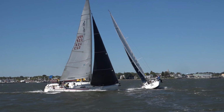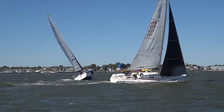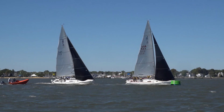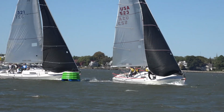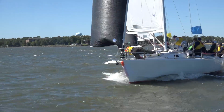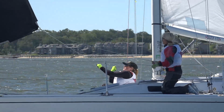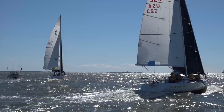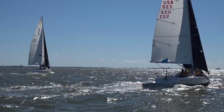AYC made some gains on the left side of the second beat and had to duck the Ida Lewis team here close to the top of the second weather leg. AYC back in the lead here at the top of the second leg. But it's close. Let's see if Ida Lewis can tuck inside. And we should see a yellow flag go up on the signal boat, signifying Ida Lewis winning the first match of the match race series.